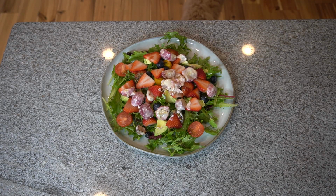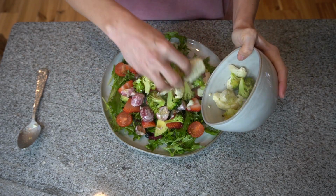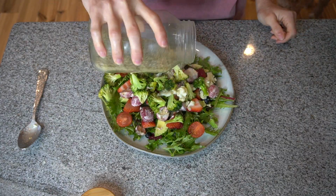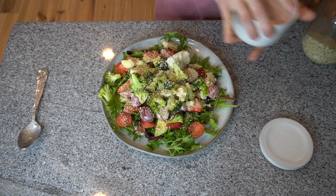And then I add some hemp seeds for protein, and I always sprinkle salt on all of my meals, just because when you're not on keto, you get a lot of your salt from your carbs. So since I don't have the carbs, I like to make sure that I'm getting enough salt.